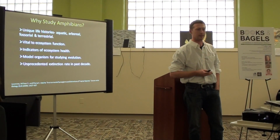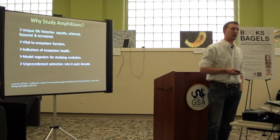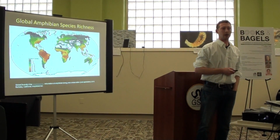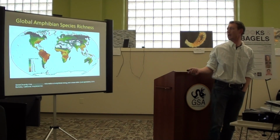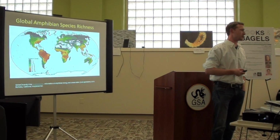So for a lot of reasons, amphibians are really ecologically and evolutionarily interesting organisms to study. Again, global amphibian species richness around the world. If you can see that, the red areas are the highest diversity all over the world. So sort of the Amazon, obviously, you have incredibly high species richness of amphibians.